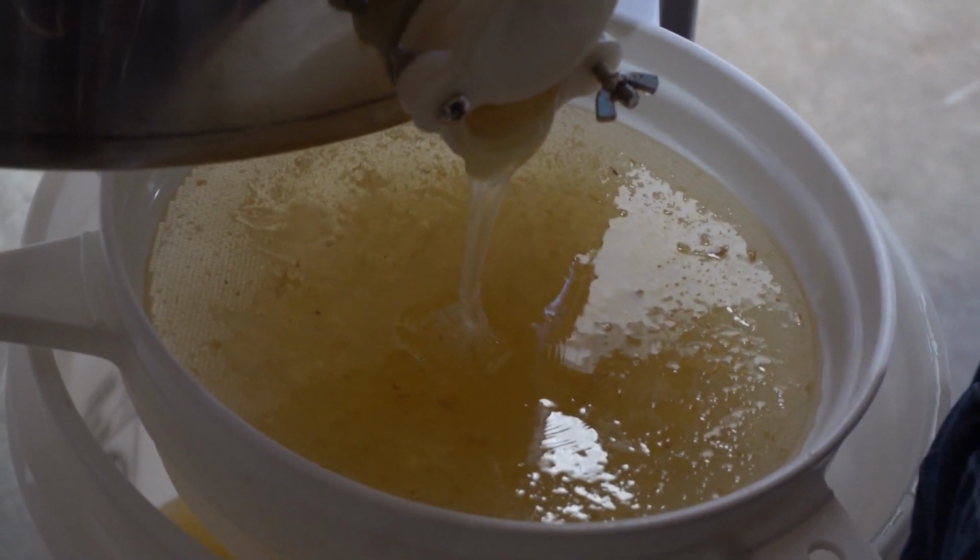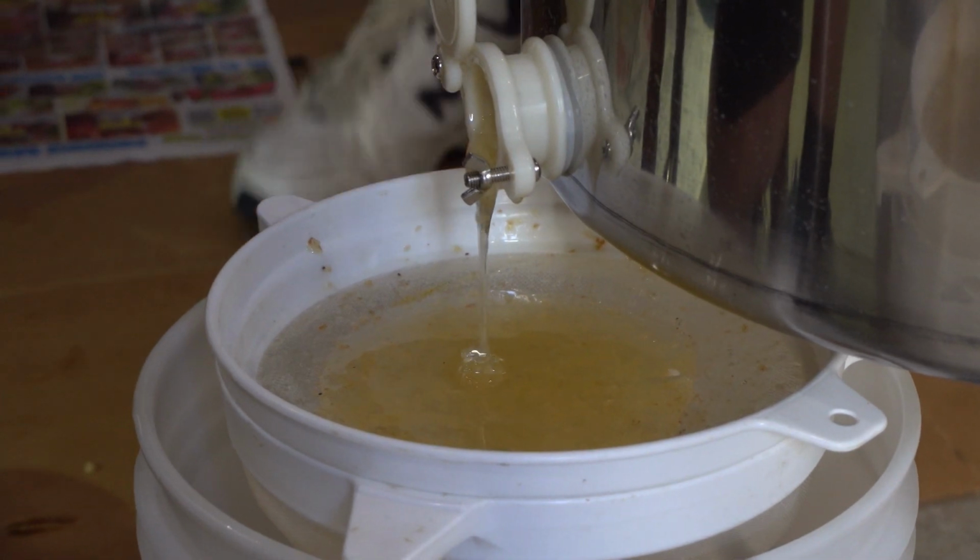This is such a white honey this year. It's just beautiful. Really happy with it. Hopefully we get bunches.